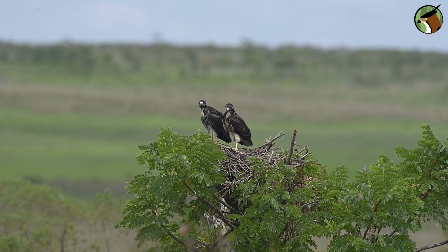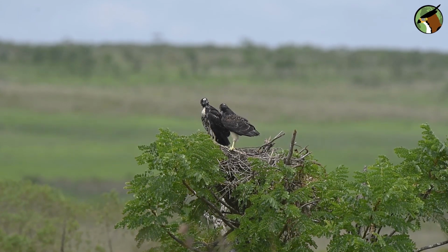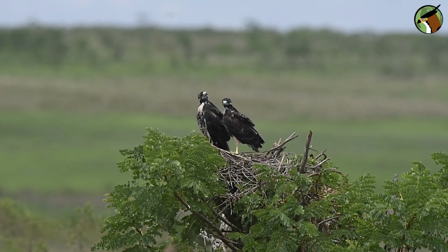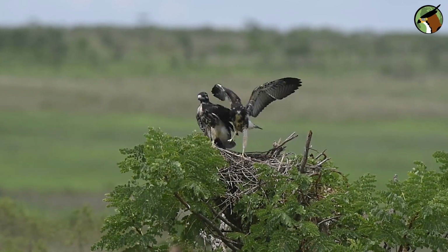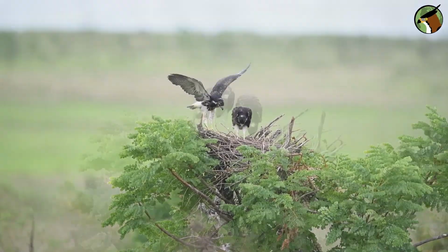Two weeks later, the nestlings had almost doubled in size and were close to making their first flights out of the nest. Their flight and tail feathers were fully developed and ready for the challenge. But they still needed a little more training and to exercise their pectoral muscles.